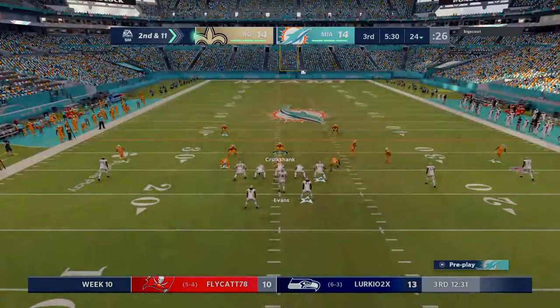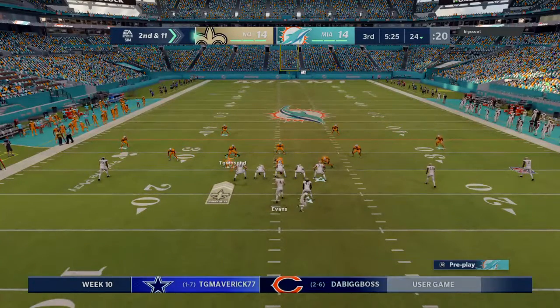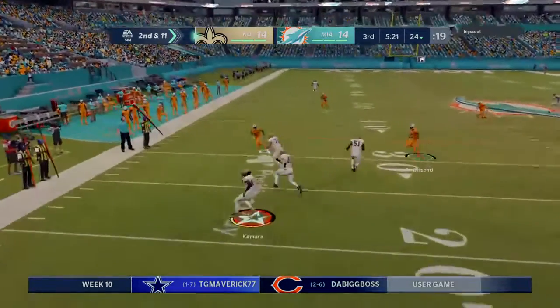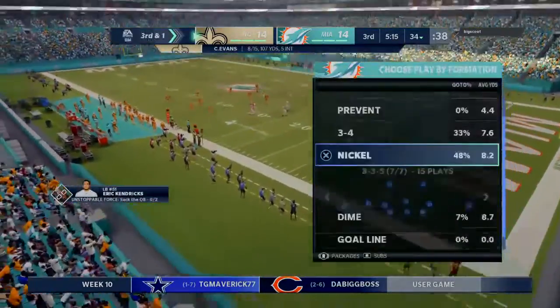After the loss to start out, here's 2nd and 11. Let's go. Right there. 54. Back to throw. Evans. They'll set up the screen down to Kamara. They'll wind up getting 10 back as that sets them up for 3rd down.